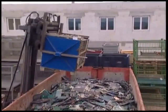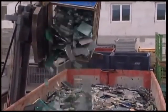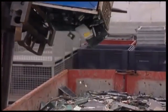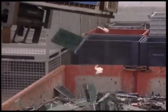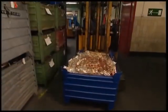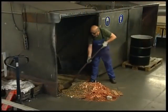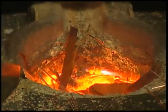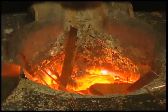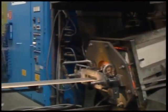Other parts of a computer's interior are a lot harder to recycle since they contain a mix of metals, but the effort is still well worthwhile. The metal parts are stripped down and put into a furnace. They melt into a liquid mix of gold, silver and copper, which is poured out, cooled, pressed, and then sliced into plates.